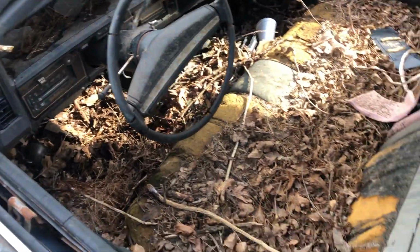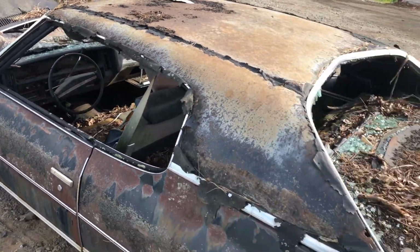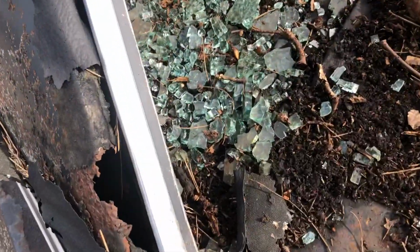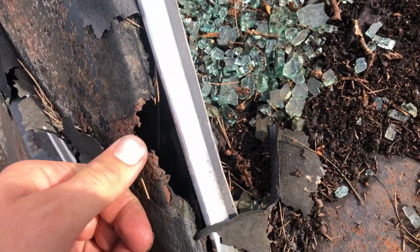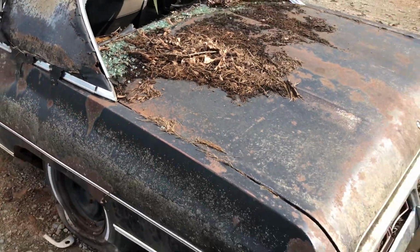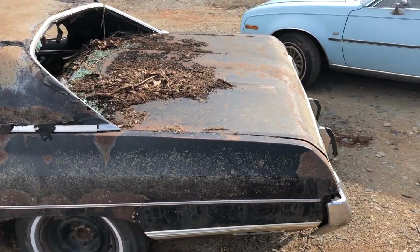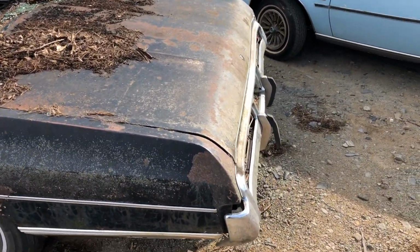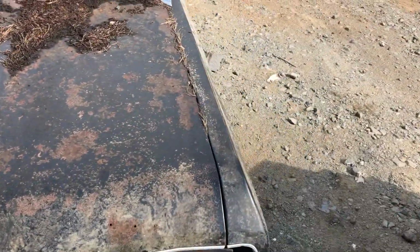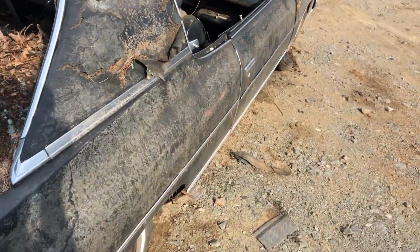It does have manual windows, but the regulators are probably seized. It did have a vinyl top, but it is gone. The vinyl top ate the metal, so that is no good. But look at the size of this freaking trunk. This thing is huge. I do not know what's in this trunk. I am going to pop this trunk with the forks because this car is getting crushed.